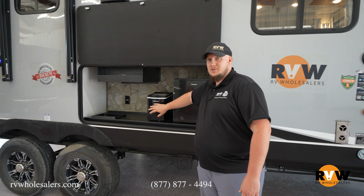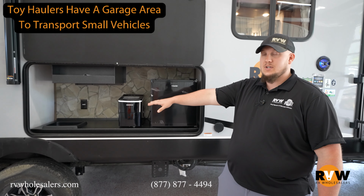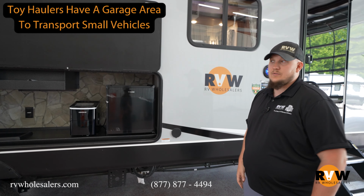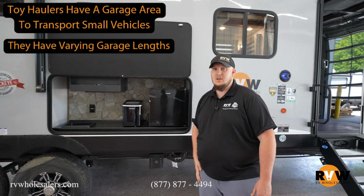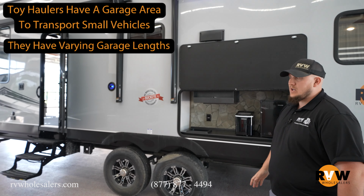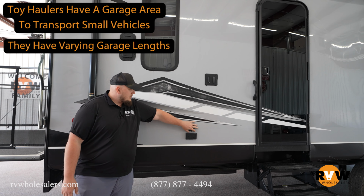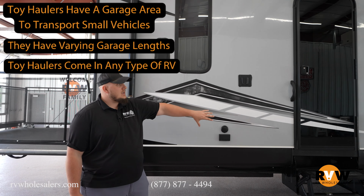So to conclude, the main use of toy haulers is to haul small vehicles, all your toys that you want, from golf carts to motorcycles, side-by-sides, four-wheelers, and they come in a variety of garage lengths, which gives you great versatility on what toys you want to haul and how many. They also come in all unit types. That means you can get a toy hauler in a motorhome, a travel trailer, a fifth wheel.